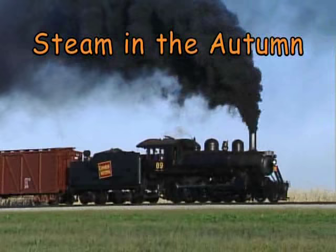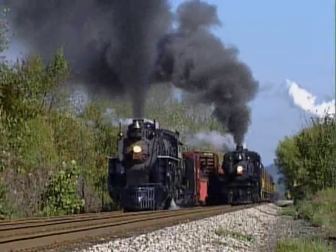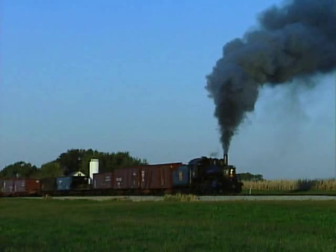Although rail fans enjoy seeing steam locomotives in the autumn, photographers, of course, just can't go to their favorite railroad crossing to shoot some steam.